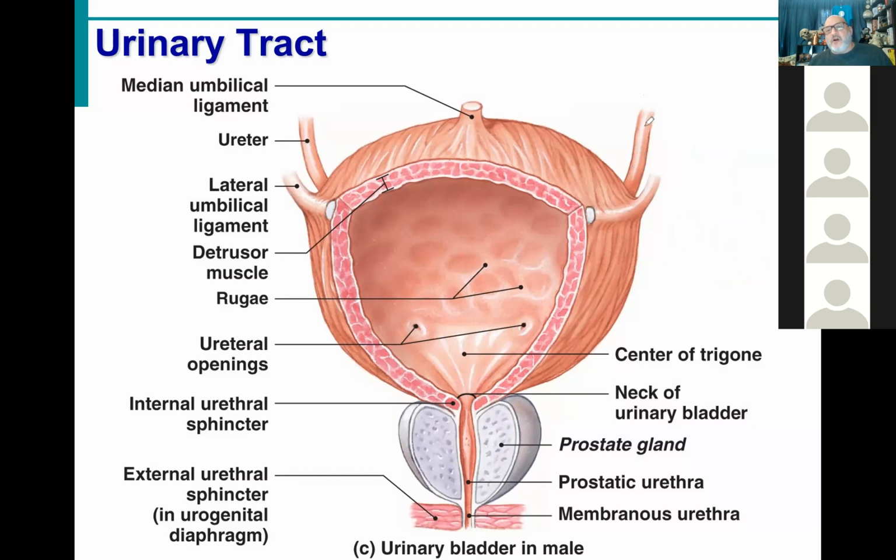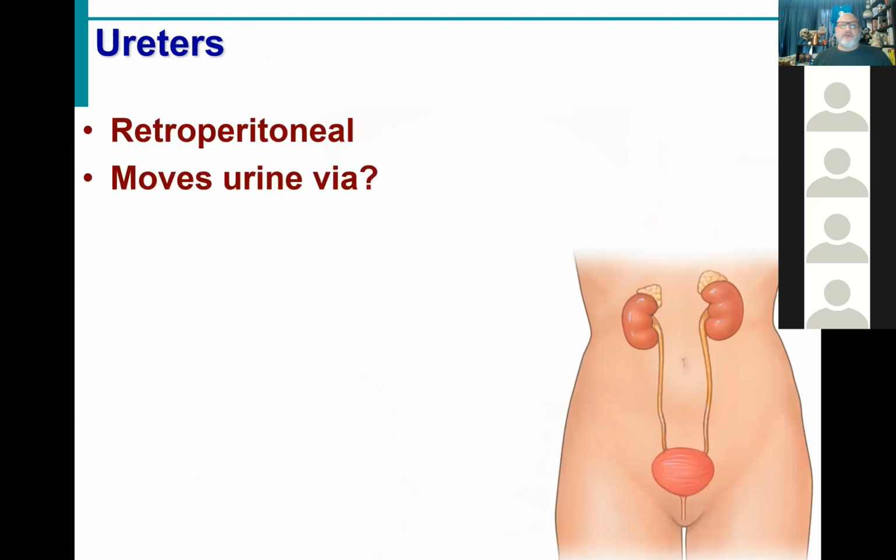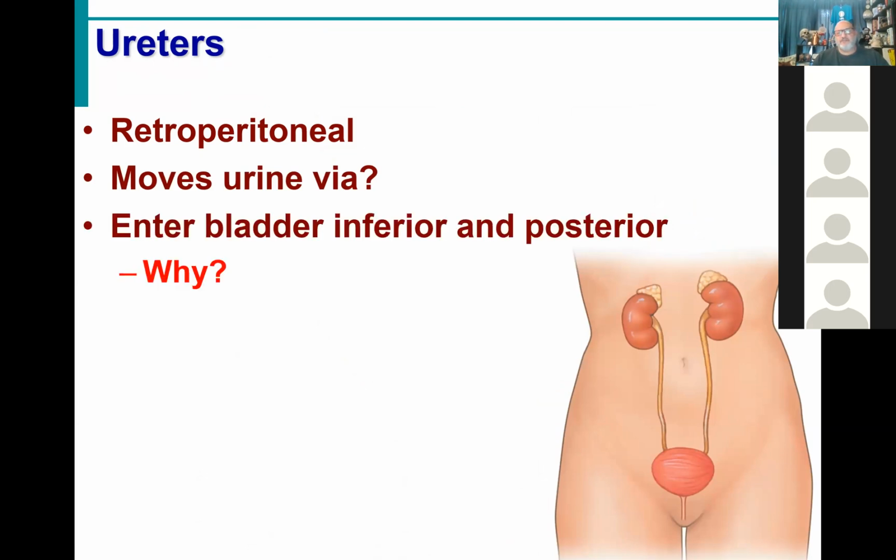So we have our two ureters, we have our singular bladder, and we have our singular urethra. We just talked about the ureters. Here we see them in their entirety. As I mentioned, they're retroperitoneal. As we just mentioned, they move urine via peristalsis. And we even talked about why they go to the posterior and inferior side of the bladder.